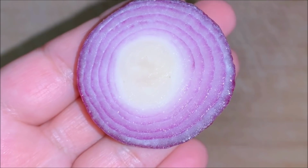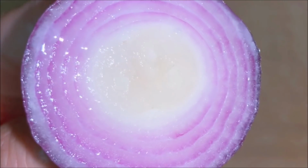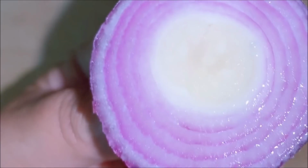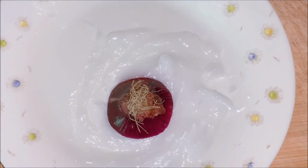And as you can see, that milky substance that's oozing out of the onion is the onion juice. And that is what is required to nourish your scalp and help to promote hair growth. I'm going to then just place it in the coconut oil and get ready for the hair treatment.